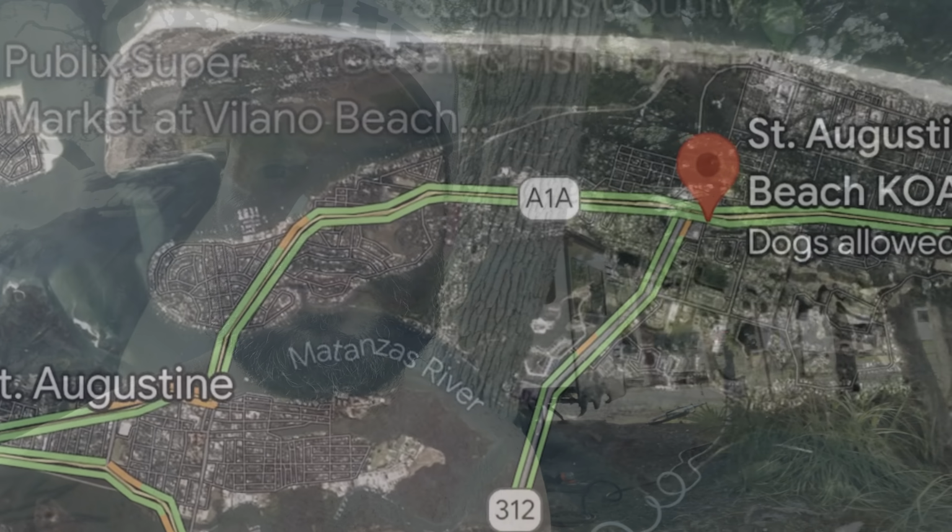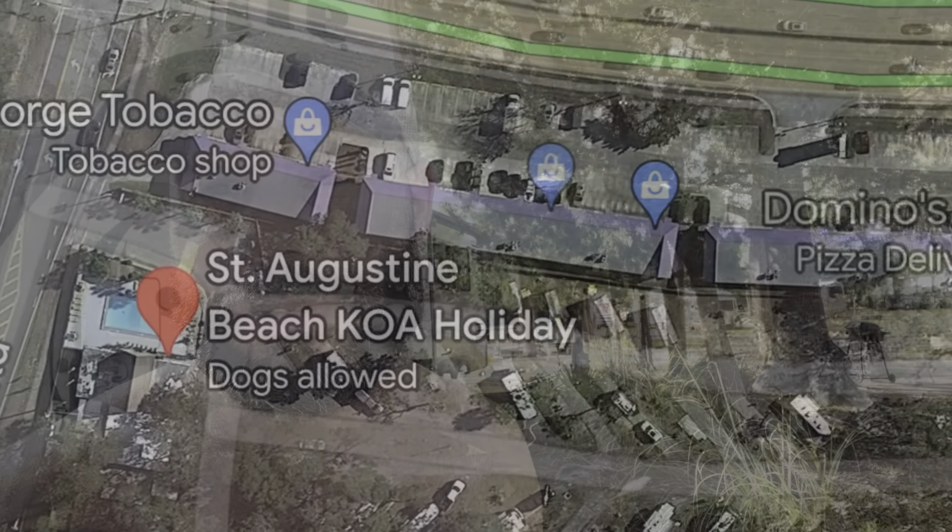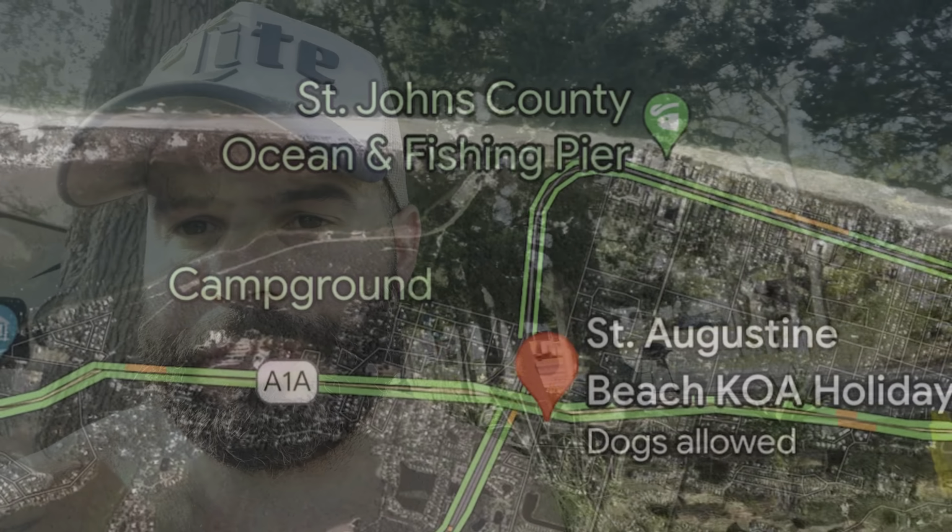So the park is located on St. Augustine Beach, about 10 minutes from the town of St. Augustine and probably 2 minutes to the beach. I'll go up in the drone and give you guys a better perspective of how close we are to the beach. I will try to give you guys the best review on this campground, what the sites are like, all the stuff that's around, the pool, the office, you know, a typical campground review.